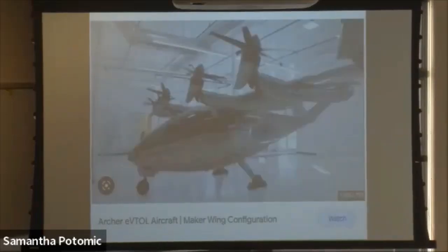This is their main competitor, also in California. They have rotatable rotors only in the front, not in the back. But they both have wings, so they can fly kind of like a regular airplane.